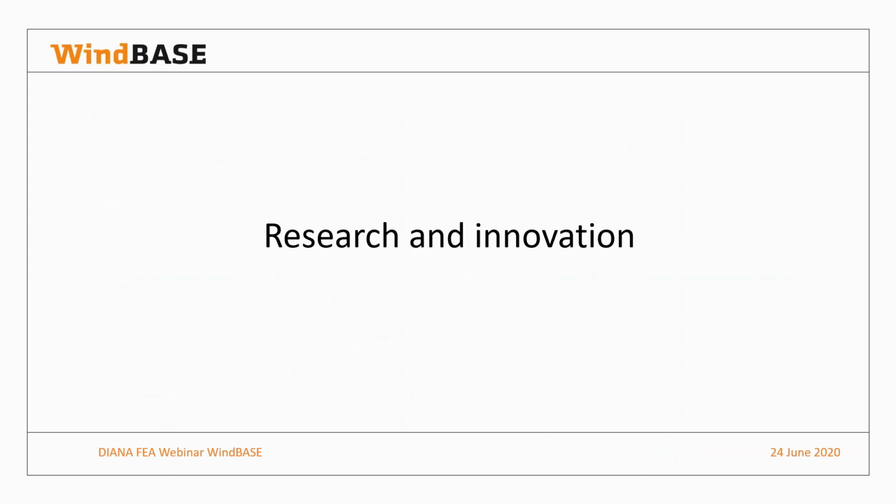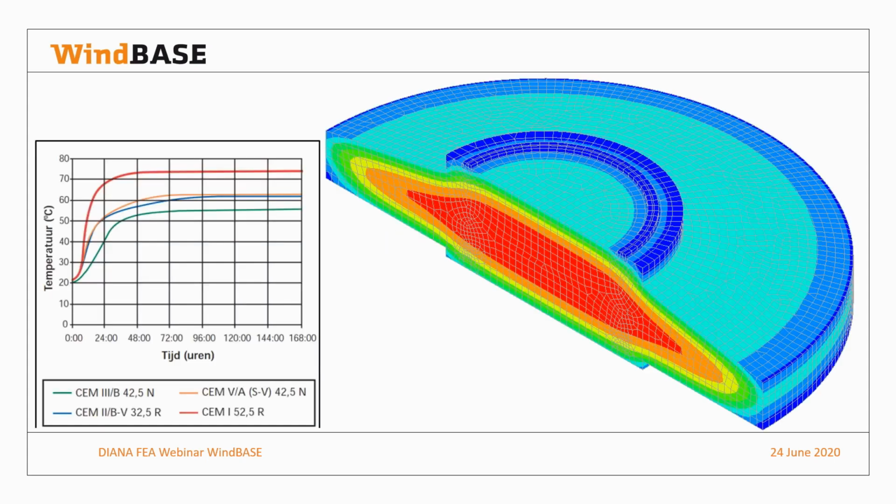So the whole product development approach also makes sure that we have time to do research and innovation. I want to give a few examples of that. For example, as I explained earlier, we are measuring in this wind turbine foundation that there is quite a big difference in what we are measuring and what our Diana model is telling us. So we believe this is mainly due to the hydration heat effects that occur when pouring the wind turbine foundation.